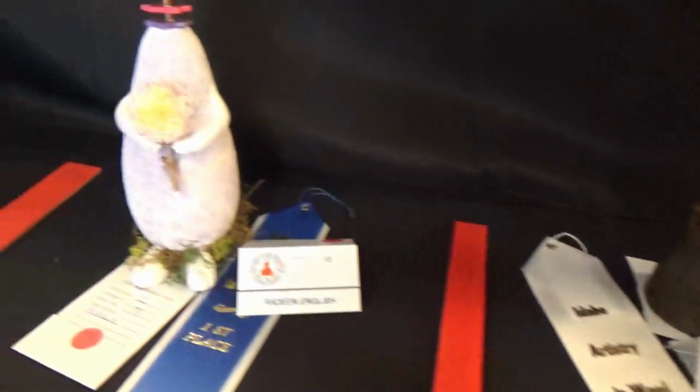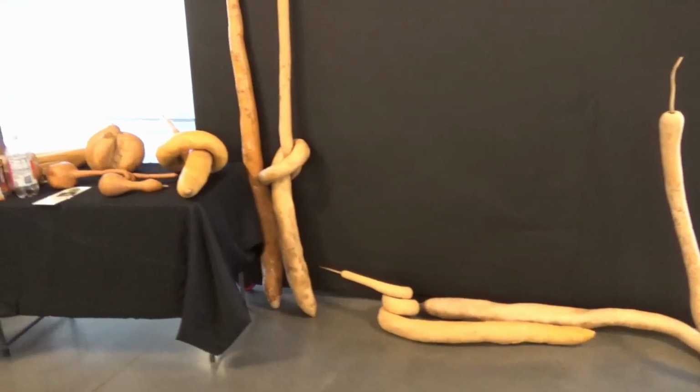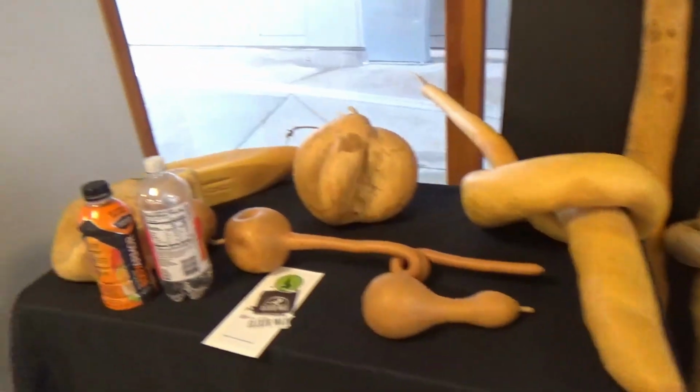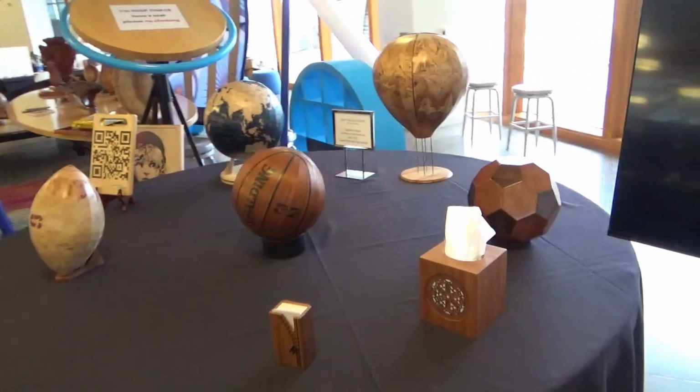Alright, that's the end of our gourd show. Again, I'll show these ones that I've started with. These great big ones over here, about 6 foot tall, 7 foot tall, and a few extra pieces over here. We'll transition over here to our featured artist of the show.